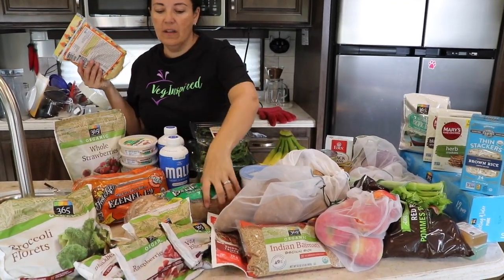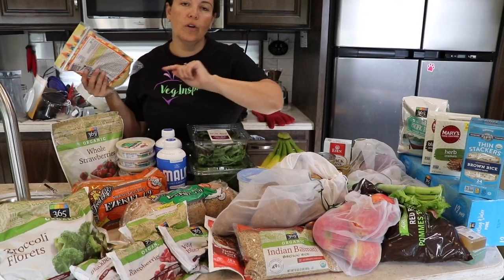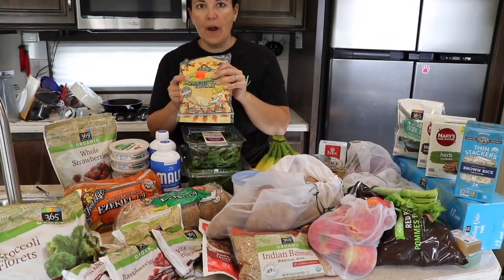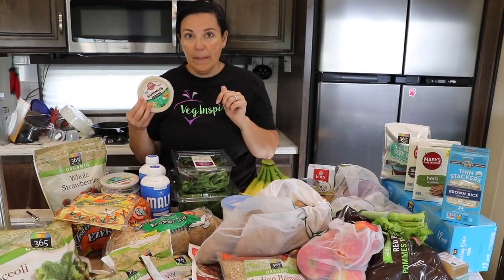and then we have the Ezekiel buns. We're gonna make jackfruit sandwiches with those. We have the bread that's for the French toast, and then we also have sandwiches that we're gonna make. We bought these sprouted corn tortillas. These are gonna be baked into chips to go with our fajita bowls. We bought some hummus for snacking.